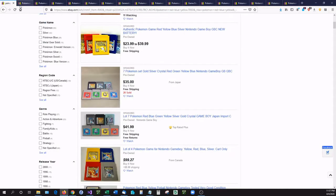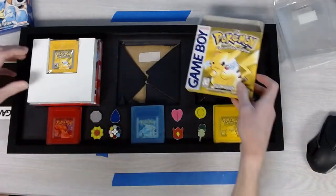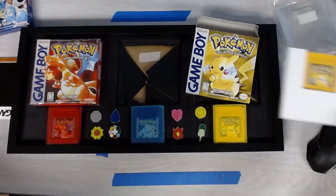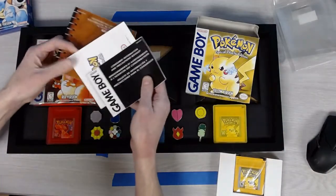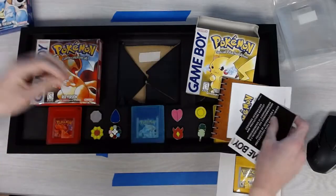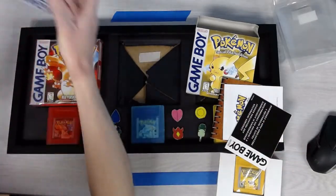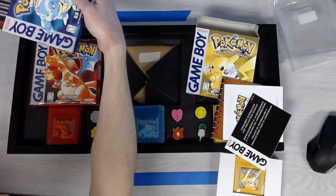Okay, the final little bit of information to check to see if this is legitimate or not, and this is why I left this open. Now, these games and the manuals for them right here, they may look identical to one another. This is the one for yellow, and I'm going to bring out the one for blue again. And red, they look the same, as I said.